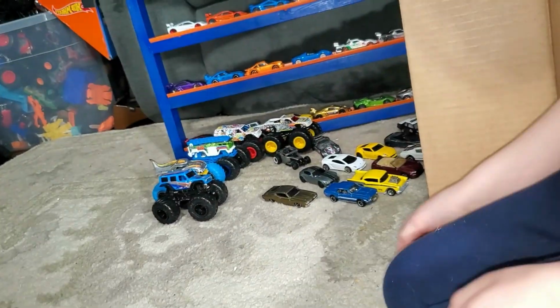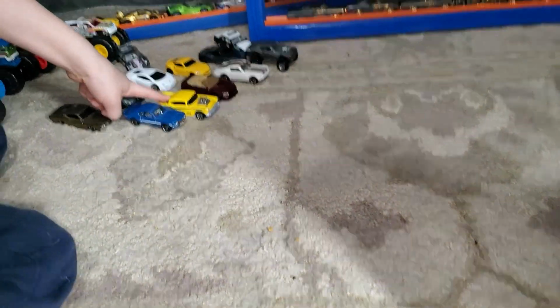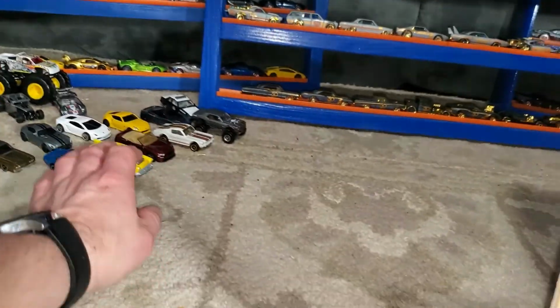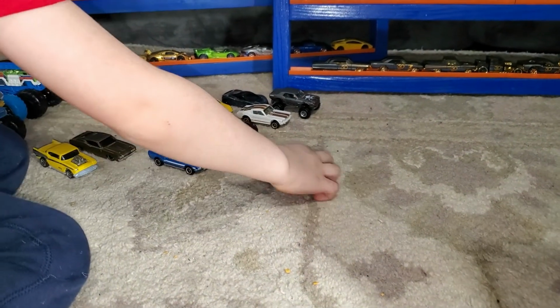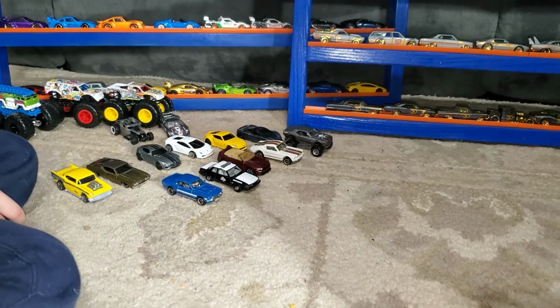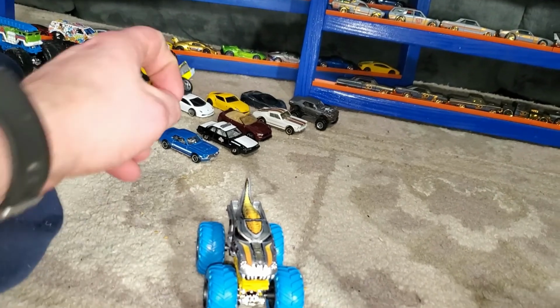Then over here we got, hold on. First over here in the front row we got the Matchbox. Who put that in there? This one doesn't belong in there. I put it in there. All right, we'll set them aside for now. Bring that cop car back up here, please. That's the new Matchbox Mustang set. And then behind that is the new Fast and Furious set. And then this one, hold on one second.